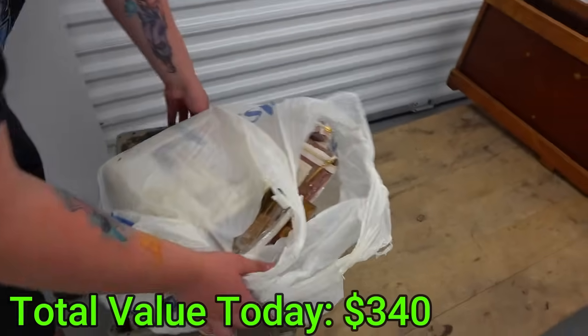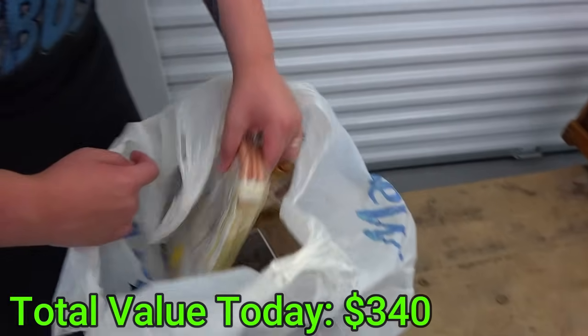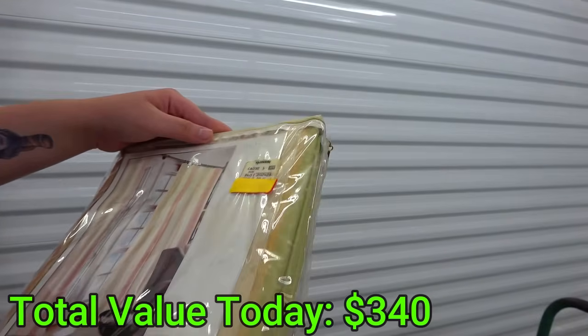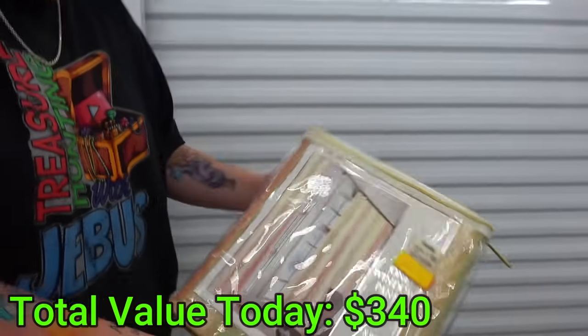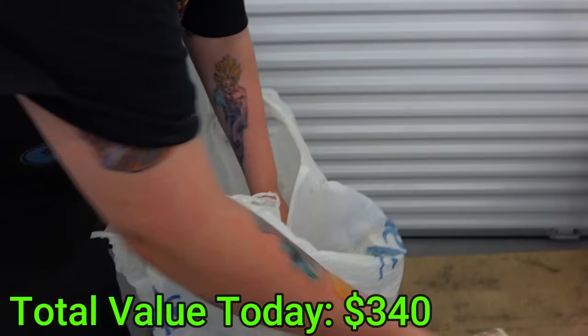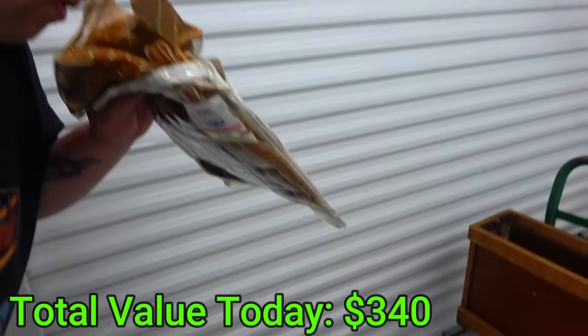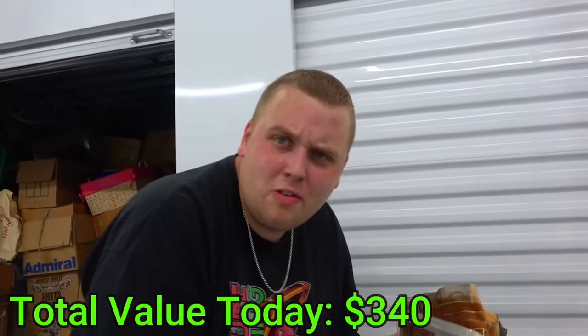So let's see what that is. Are these like curtains? They are curtains, look. I mean, they're only from TJ Maxx and so they're not gonna be expensive, but still, that's new. Look at the colors. That's cool. Okay, this one's opened, but still, it's new. It has that new smell. You know that new fabric smell?